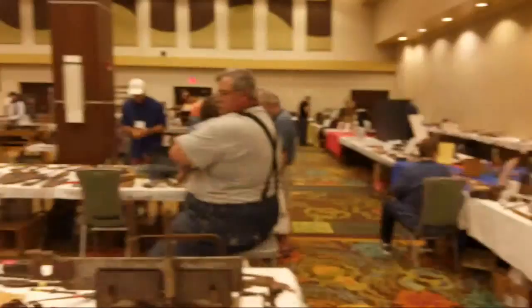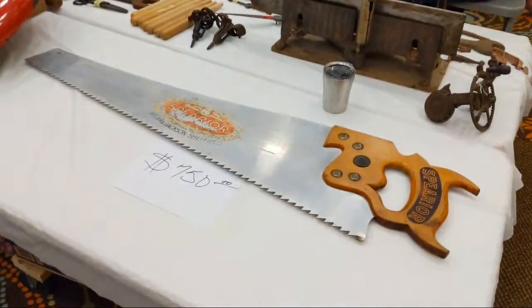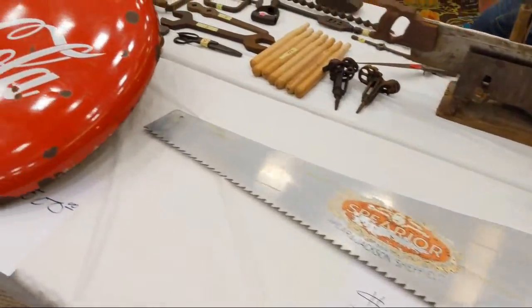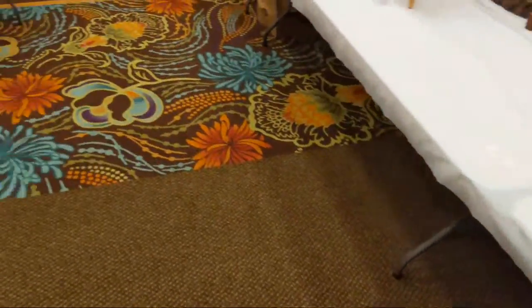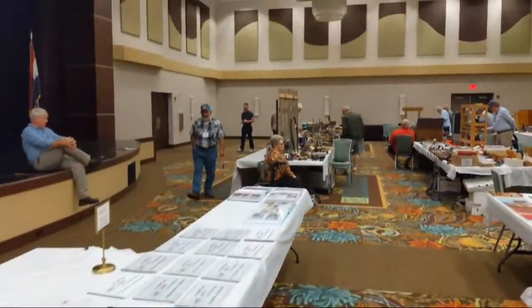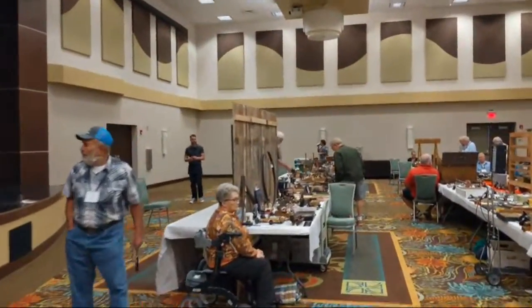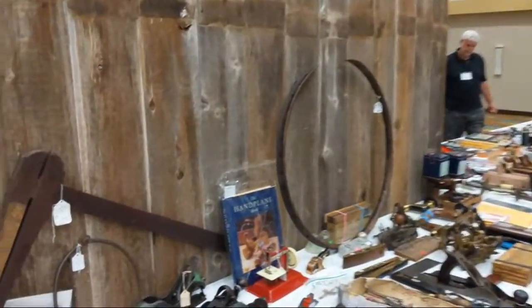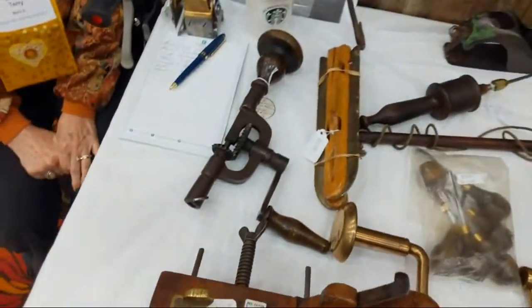Oh, here's some interesting displays. So these were advertising signs. Big old Coca-Cola. Here, let's come on back over here. There's this table to go through, and then we can go do the displays in the end here. Some really interesting things down on this one. Yeah, check out this egg beater drill here.